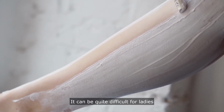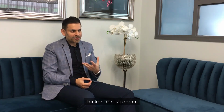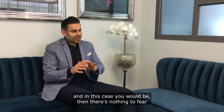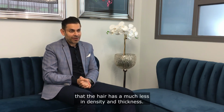It can be quite difficult for ladies to get their head around having to shave an area, and there's this belief that the hairs will come back thicker and stronger. But if you're having a good laser hair removal treatment, and in this case you would be, then there's nothing to fear. Within 1 or 2 sessions you should find that the hairs are much less in density and thickness.